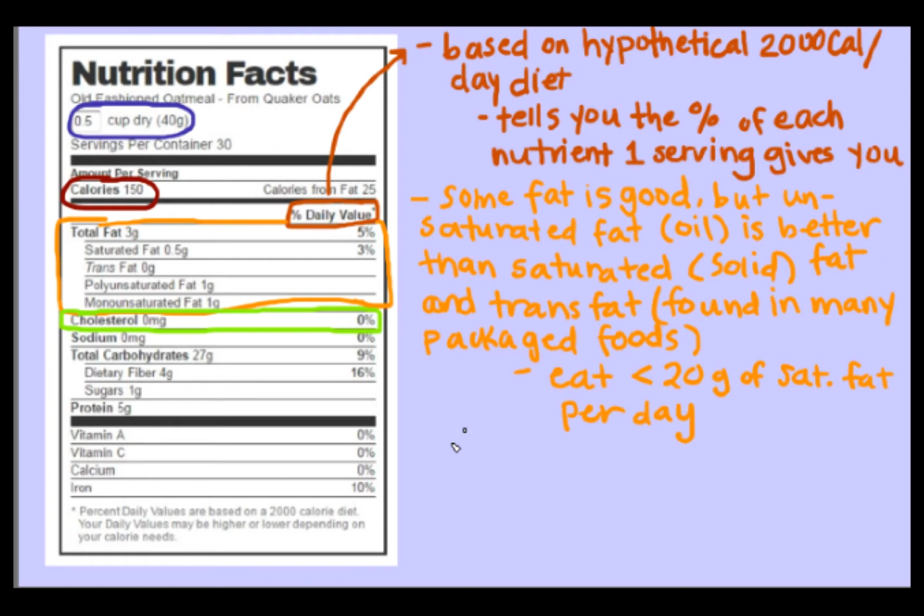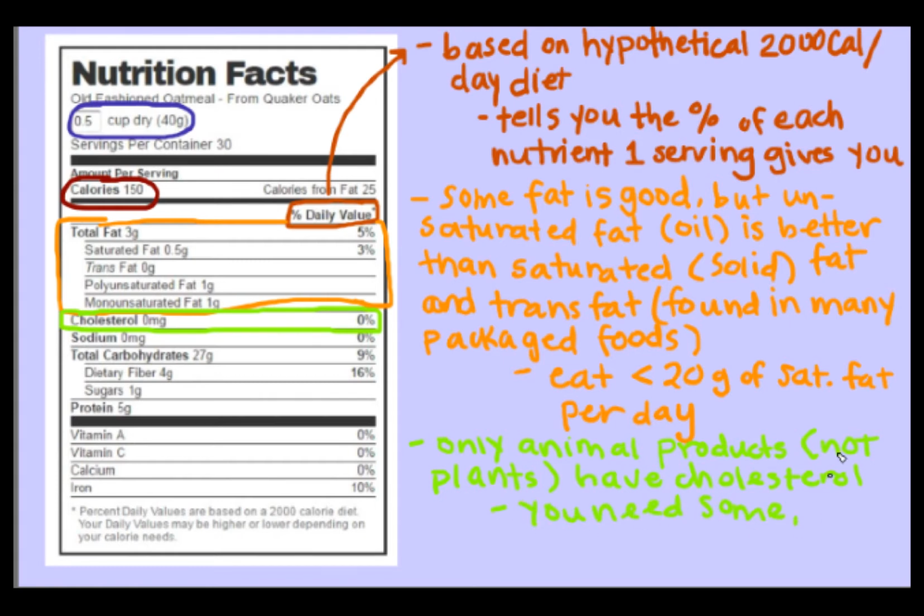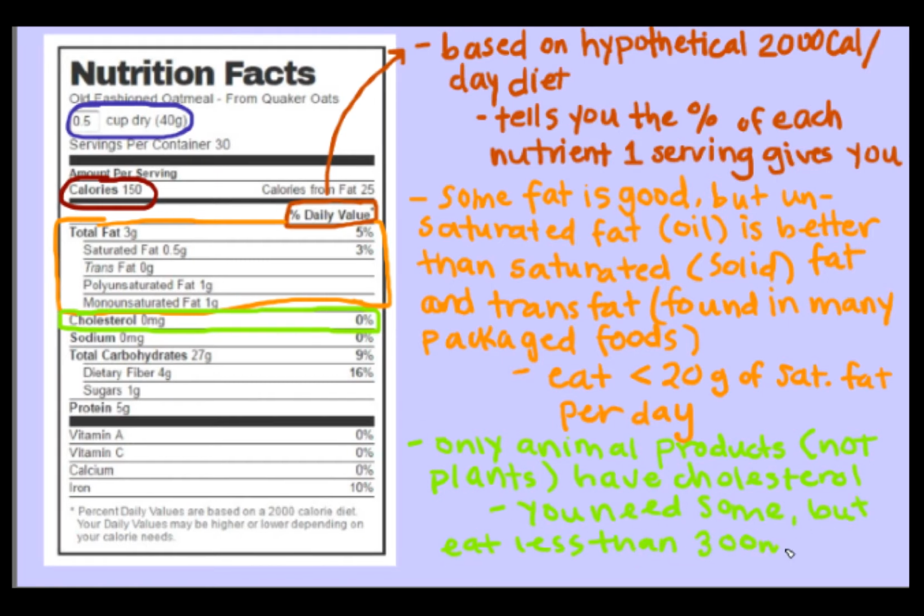Next, let's look at cholesterol. This food doesn't have any cholesterol. That's because no plant products contain any cholesterol. Only animal products do. You need to eat some cholesterol for good health, but too much or too little is not good for you. For most people, you should get less than 300 milligrams of cholesterol per day, but make sure you're getting some of it in your diet.